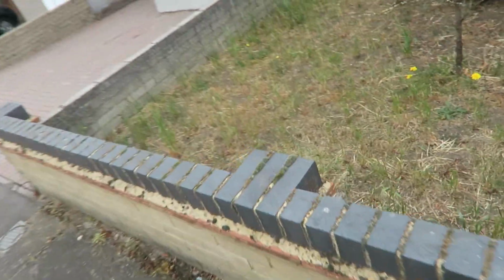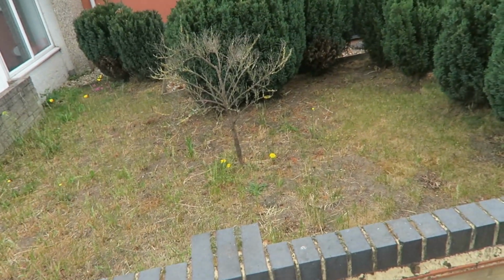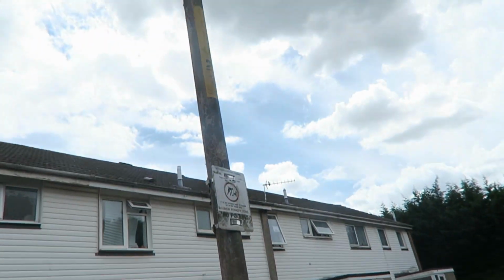Surely we could just knock down this wall and then make it into a drive. There's no other lamppost. Can't we get rid of this lamppost? Do you think this is a thing?